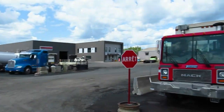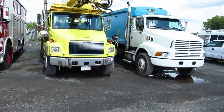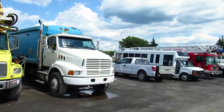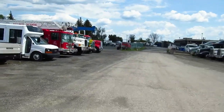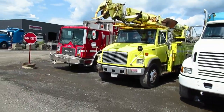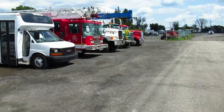I'm here with Julian. We are in Saint-Julie, Quebec, which is just east of Montreal, and we're here at Lussicam, which is known as Camion Lussier. It's a very old family-owned business, probably the biggest truck center in Quebec, specializing in used heavy trucks of all types. And you can see that old rescue unit that I think I may have gotten a photo of at the Lachine station. Look, there's an old GMC Topkick over there. There's a lot of stuff I haven't seen here before.